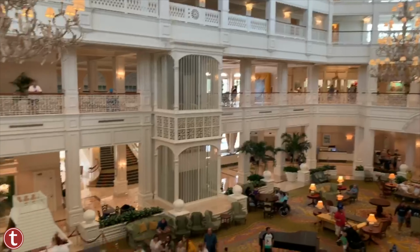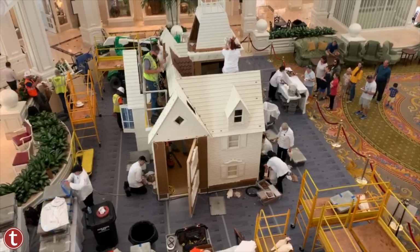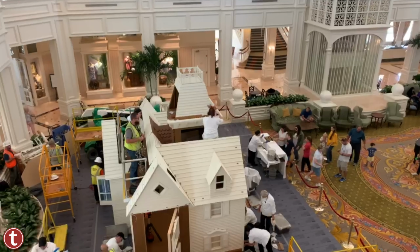From TouringPlans.com, and we're here at the Grand Floridian watching them put up the 21st Gingerbread House. Last night they finished putting up the structure, the wooden backing, and right now there's a team of about a dozen pastry artists who are gluing, air quotes, gluing gingerbread slabs onto the house with royal icing.